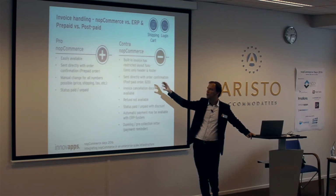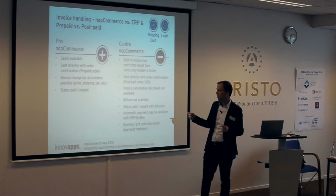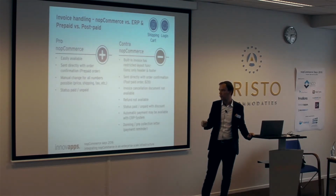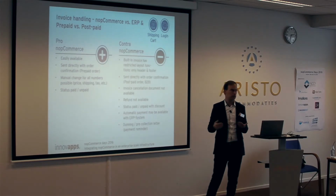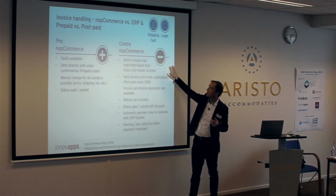That's for the prepaid order if you do that by PayPal without canceling it. If you do it in nopCommerce, you can manually change all the numbers. You need a calculator for that, so it doesn't calculate back and forth. But everything is possible: the price, the shipping, the tax, etc. And you can even check the status paid or unpaid by yourself. But what do you do if somebody pays by bank transfer? You have to check in your account information if the customer has paid. And again, this might easily outraise your personal time and your resources.